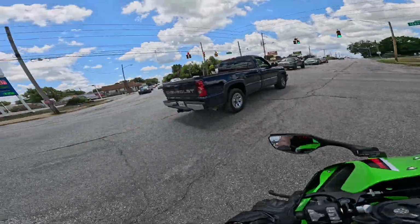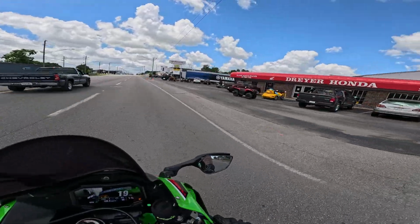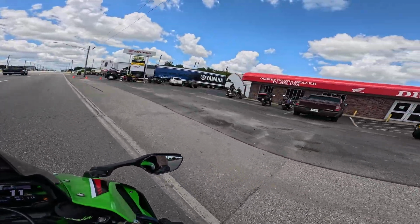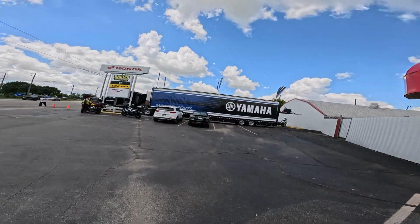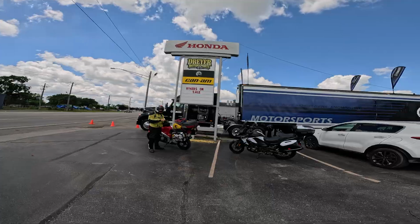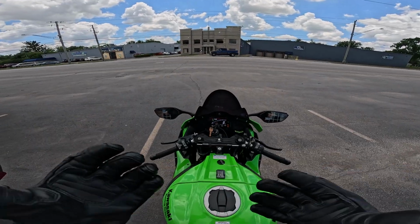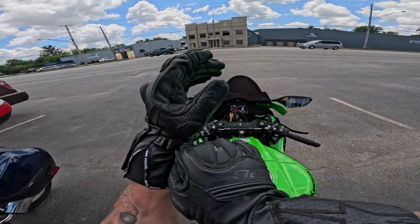Alright guys, we're almost at Dreyer Motorsports. Looks like they got something going on. They got Yamaha out here. I wonder what they got going on. Alright, let me get moved over here really quick. That's another thing I'll mention: I wish this bike had a gas gauge to show you exactly where you were at.